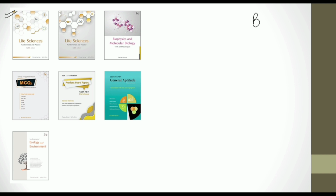So this is my opinion on whether the Pathfinder is enough or not. If your basics are clear, if you have a good understanding of the concepts, these books could be a very good source for your theory part, for your notes part, and for your practice part as well. So this was my suggestion about all the good points regarding the Pathfinder publications books.